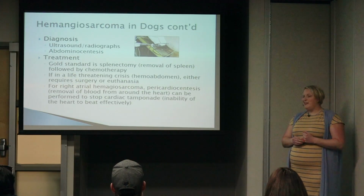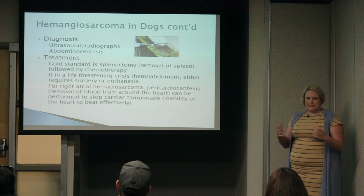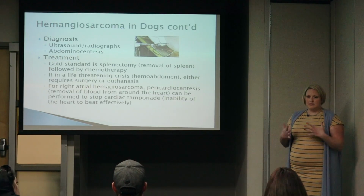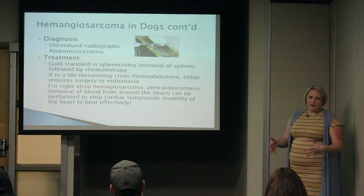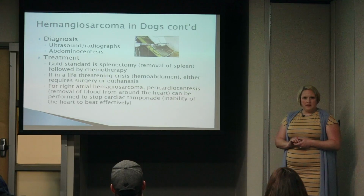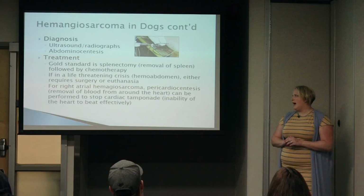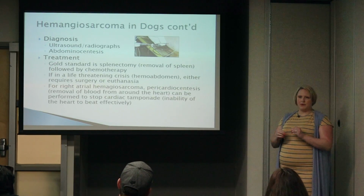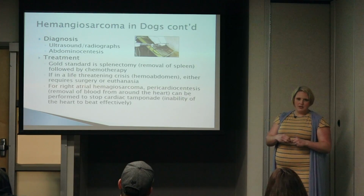Diagnosis is usually pretty easy, unfortunately, either x-rays or ultrasound. You can generally see the tumor pretty easily. But again, this is one that by the time we realize what's going on, it's either a fairly large-sized tumor or they're bleeding into their abdomen. Abdominocentesis is taking a needle and sampling the fluid in the abdomen, which would be blood. And we look at the hematocrit, or the percentage of the blood that is red blood cells. Typically, the hematocrit of the fluid coming out of the abdomen is higher than the hematocrit of the dog, which is a bad thing.